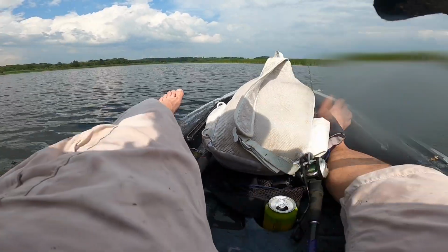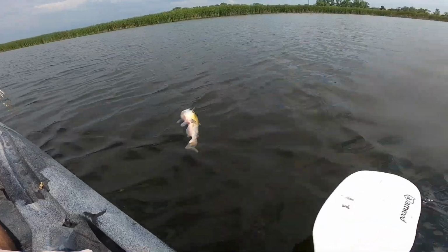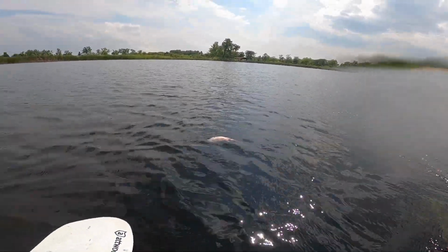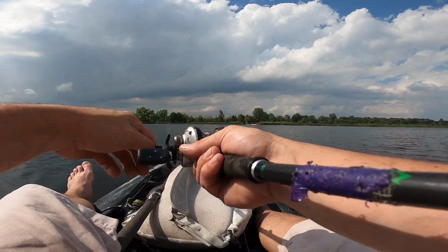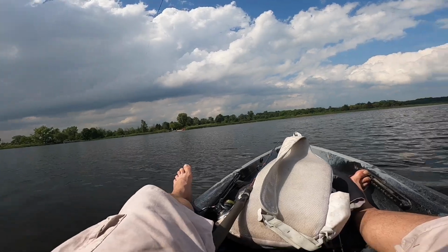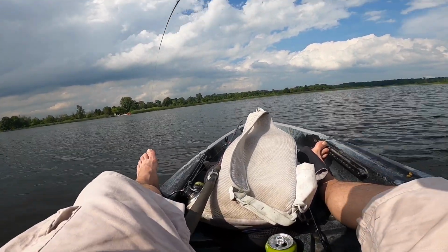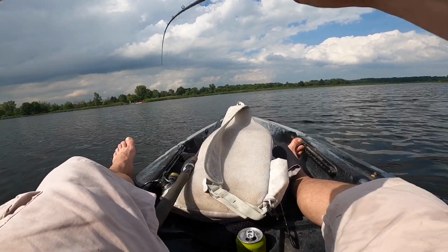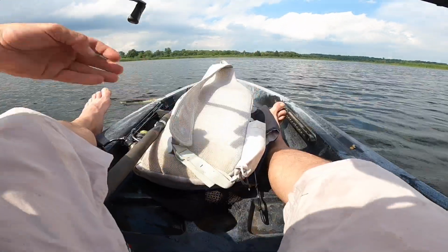Coming up on a floater, guys. Yellow bullhead. I don't know why, but they're constantly dead here. There's one. Small one.